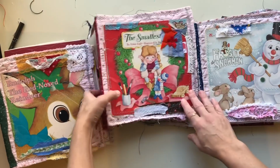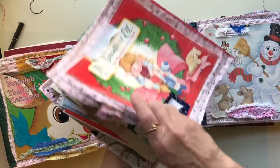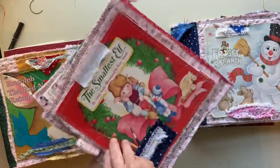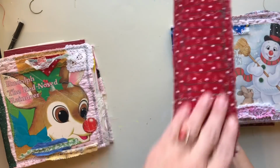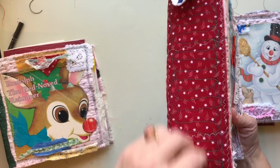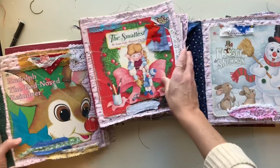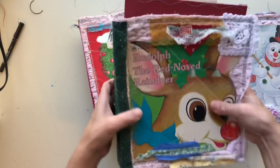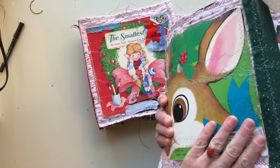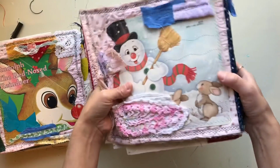There is the smallest elf, and it's a soft back book that I've actually put onto a quilt. So this is a different quilt, and it has the same type of spine. Like I said, I just haven't bound it yet. And then it's got some scrap fabric that I've put on the spine. It's a soft spine, soft cover journal. This one is Rudolph the Red-Nosed Reindeer. And here's what the back looks like. This one is Frosty the Snowman.